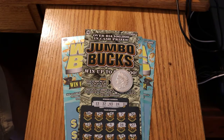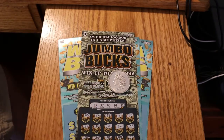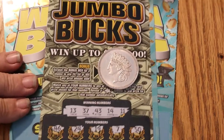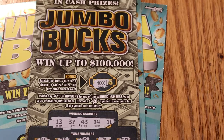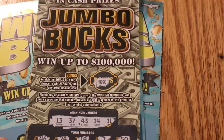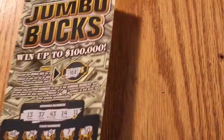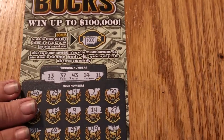But when I went and dug up the stack of yesterday's tickets and found this, I thought, well, what the heck? I'll scratch the bonus, which gives you 2 times, 5 times, or 10 times. And lo and behold, as I bring this into view, under the bonus was a 10 times. So, wow, okay. That's the first time I've run into that on this ticket. So this could be just an AZ event. It being AZ, meaning it'll be 10 times a dollar for 10, we get the money back. But we'll see in a second here. But anyway, we're about to find out.